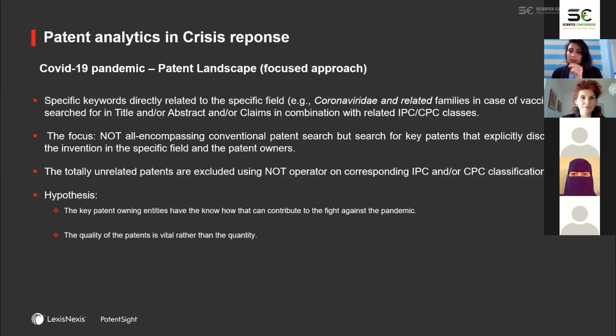These are the categories of technologies to which patent documents are assigned, the group of technologies to which the inventions the patents are disclosing belong. The totally unrelated patents that we retrieve because of this focused approach, we can exclude using an AND NOT operator on the IPC and CPC classes. The hypothesis for doing this kind of search is that when we retrieve these key patent owning entities, we are confident that they have the know-how which can contribute to fighting the pandemic.